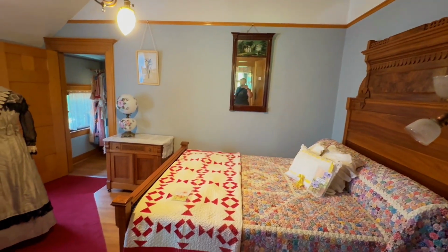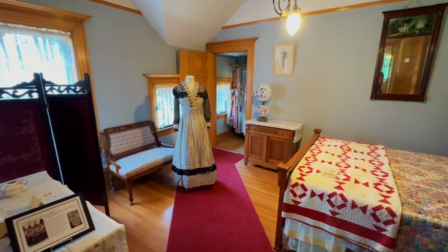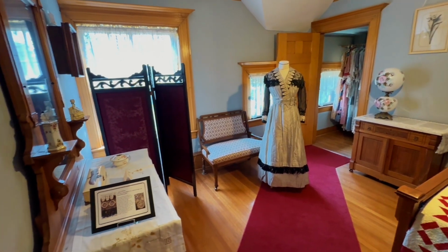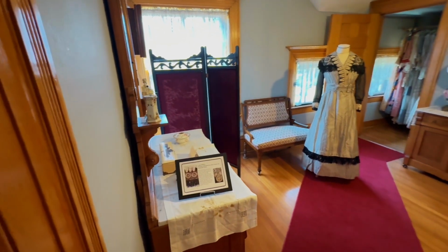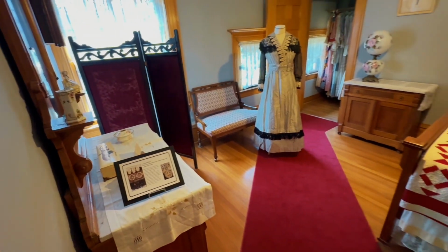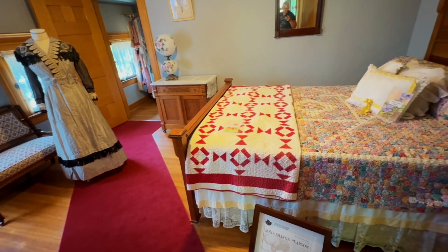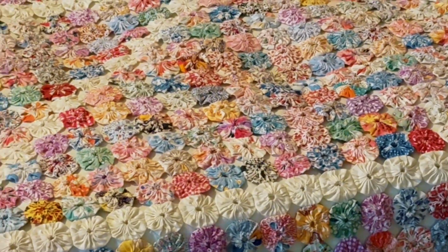As we look around, you can see that this is one of the bedrooms. This particular bedroom shows off a full closet of beautiful gowns and clothing. You can see some hairpins over here, and they have some other really unique things that they highlight within this room, including this beautiful embroidered blanket quilt. It's a yo-yo quilt. This one is a yo-yo quilt from the 1920s.